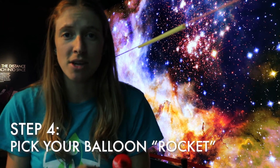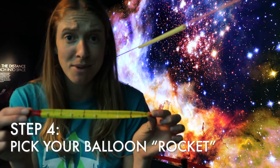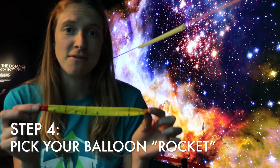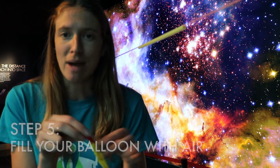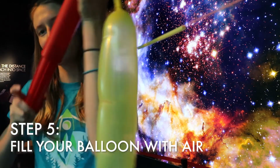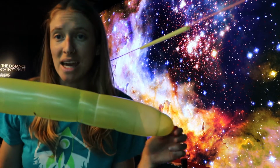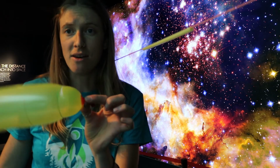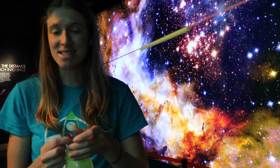Now you want to select your balloon, and you can do different size balloons or different shaped balloons, but for now, pick your balloon. This is going to be your rocket. Just like in the beginning, we need to fill our rocket with fuel, and in this case, our fuel is air. You can use your mouth to add air, or you can use a pump like me. Once your balloon is filled with air, you can try to find a way to tie it off. You can use something like a clip if you need to, or you can use your hands to hang onto it, or a string, or do a light tie.